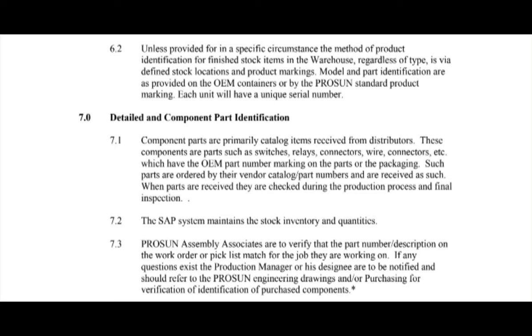Component parts are primarily catalog items received from distributors. These components are parts such as switches, relays, connectors, and wires, which have the OEM part number marking on the parts or the packaging. Such parts are ordered by their vendor catalog/part number and are received as such. When parts are received, they are checked during the production process and final inspection.